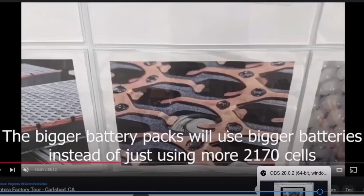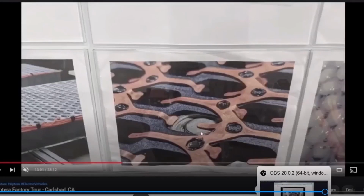The battery packs are going to use copper interconnects, and that's different because most of these interconnects, bus bars, are aluminum, and copper, I believe, makes it a little bit heavier and a little bit more expensive, but the conductivity is better, so it'll be more efficient. So Aptera's decided to pay a little more, a penalty in cost and weight, probably very minimal differences, but for better efficiency. So instead of aluminum, they're using copper bus bars.